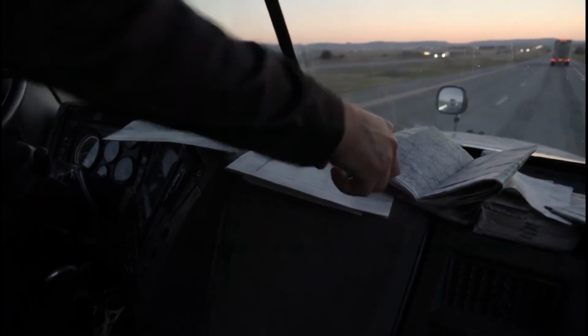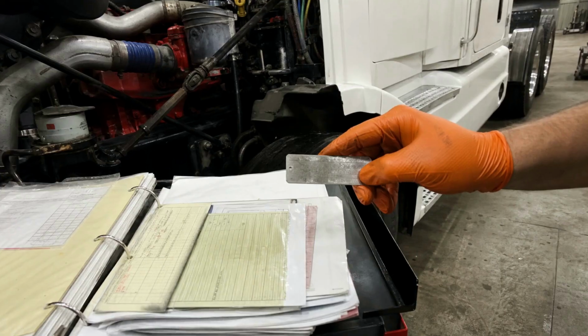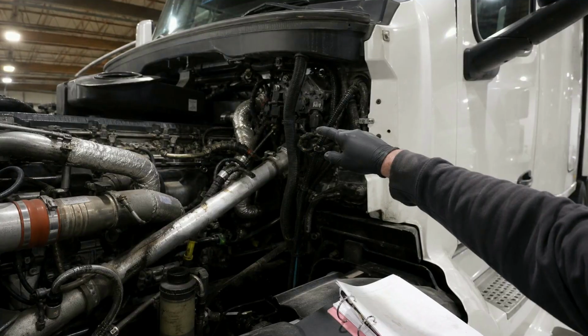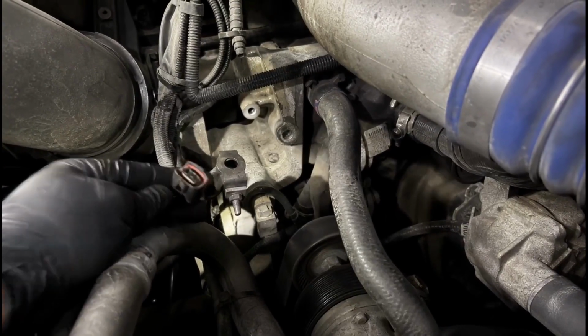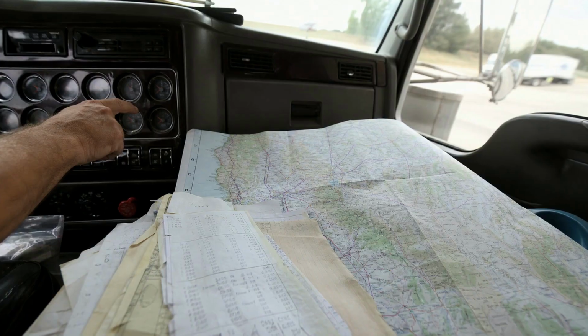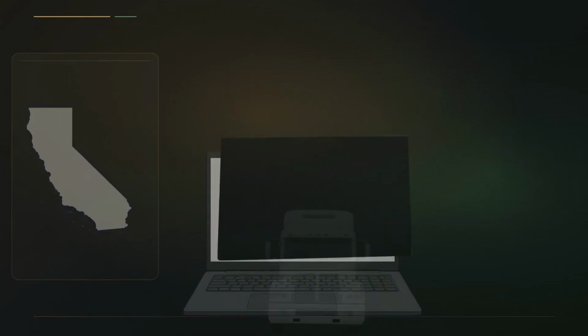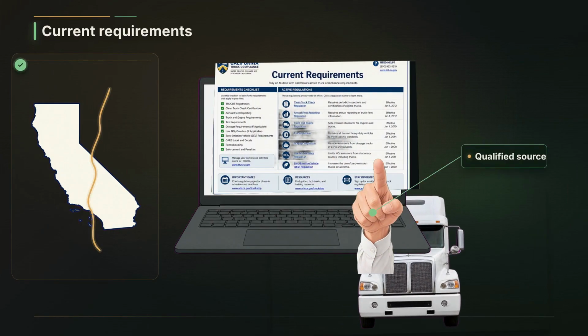The verification process should be as specific as the route plan. Get the engine model year in writing. Match the engine serial number to the records. Confirm the original emissions configuration. Look for evidence that factory equipment has been removed or altered. Ask the seller whether the truck has operated in California and under what compliance status. Then check the current requirements with the California Air Resources Board or another qualified compliance professional.